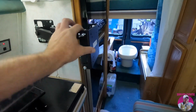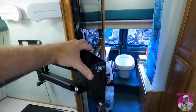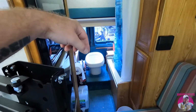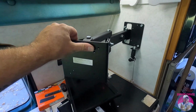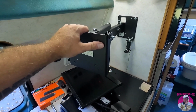One of the cool things is it can tilt a little bit here, and you can watch from the couch. The way I'm going to do it, it can flip all the way around. You can sit on the toilet, you can take a bath and sit in the bath and face the TV, or again, sit in my chair and watch TV. So this is going to be really good. Let me get my VESA mount put in here, and we'll see how it all looks.